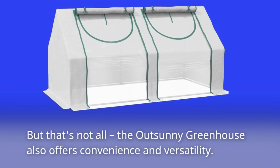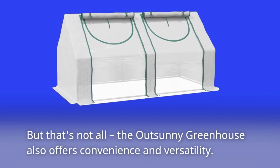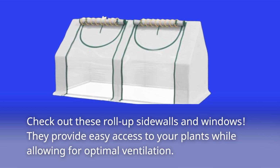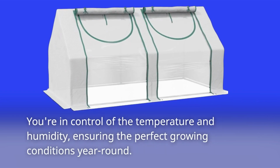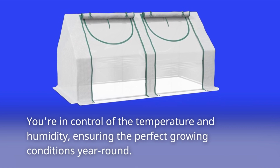But that's not all. The Outsunny greenhouse also offers convenience and versatility. Check out these roll-up sidewalls and windows. They provide easy access to your plants while allowing for optimal ventilation. You're in control of the temperature and humidity, ensuring the perfect growing conditions year-round.